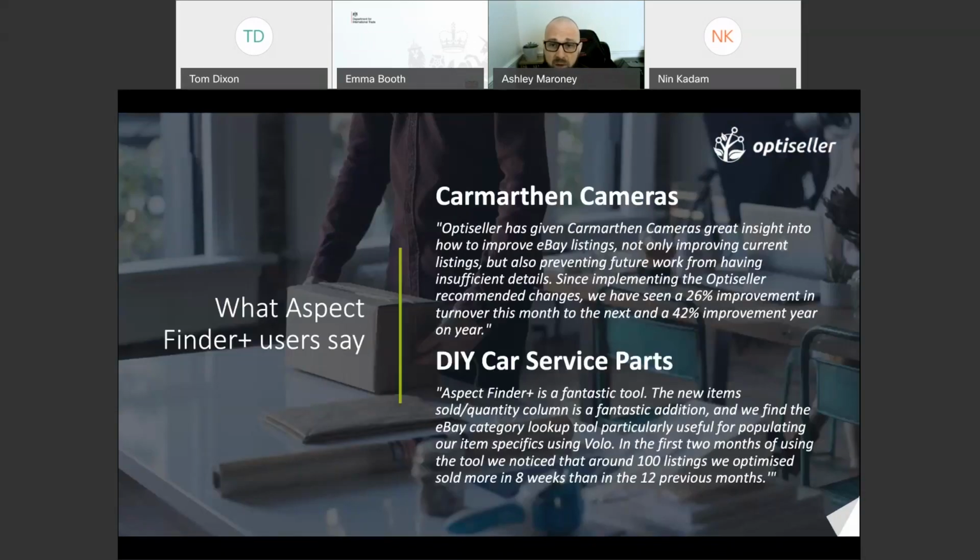We thrive on customer feedback, and we've had some great feedback from sellers who've been using AspectFinder and a number of our tools over the past couple of years. Really, I think that the takeaway from this is that it works. It works very well, and that for some sellers, in the case of DIY car service parts, where they actually sold more in 8 weeks, having optimized 100 listings through AspectFinder than they had done in the previous 12 months, which is, I think, a pretty powerful result for them as a business, and a good justification for them to then look at how they can spend more time optimizing more of their listings and adding more item specifics if they've already seen great success with a number of listings that perhaps weren't generating as many sales as they thought they would.